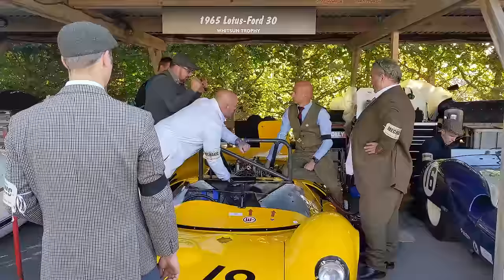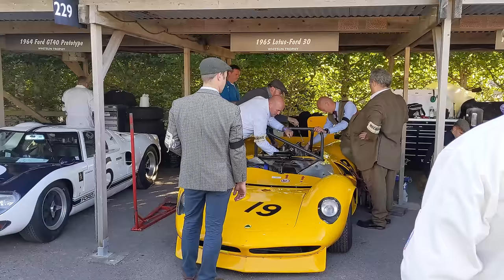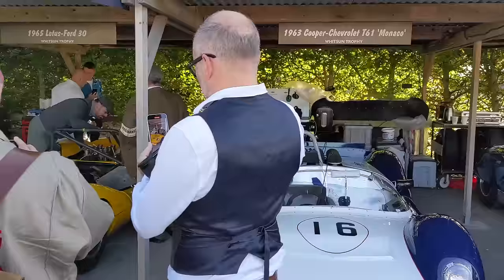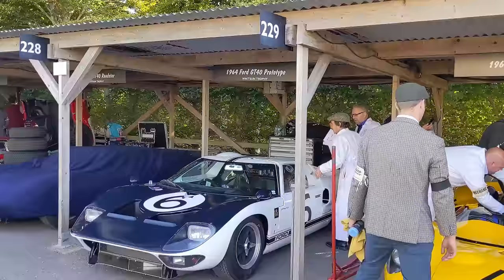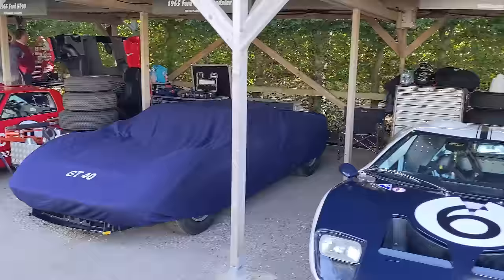Sounds pretty amazing. What a big banger that is. These big bangers are for the Whitson Trophy. Like a GT40 prototype. Look at the line of GT40s.